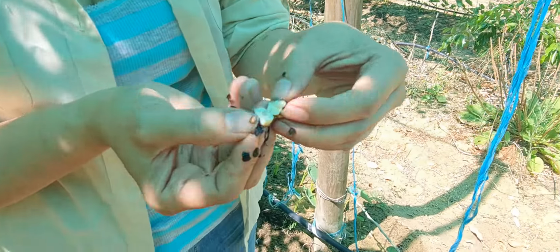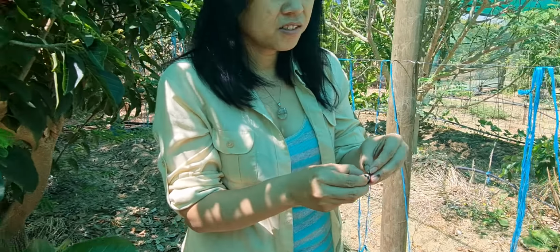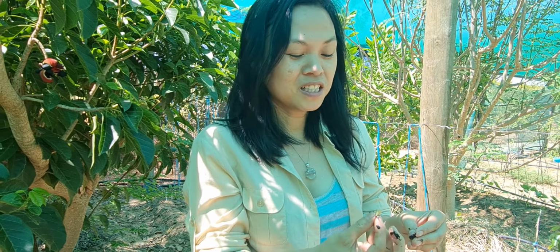Oh, it is. Look, it's like a peanut. See? Just like a peanut. Right here. Let's taste it to see if it's safe. If I die, you know what to do.